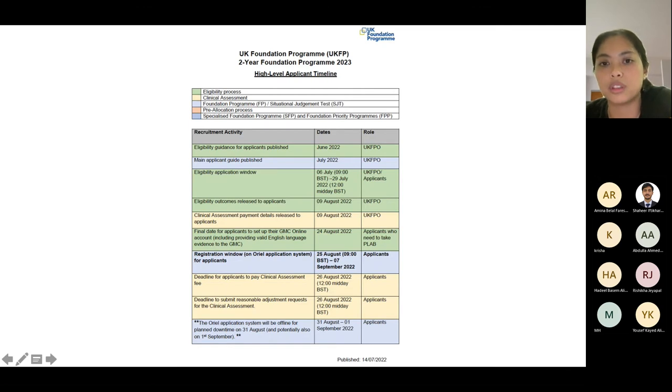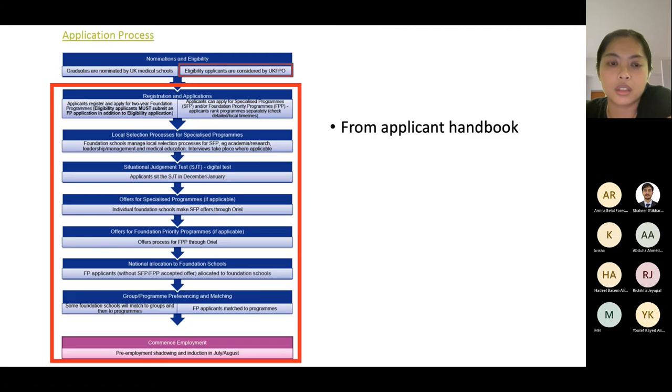When the new one comes out and you really have to open it, I would suggest you print it out, highlight whatever you want, and put the dates in the iCal so you do not miss any dates. Because once you miss a date, your whole application is thrown out and you will waste a year waiting for the next intake. So this document is very important. You can find it on the UKFPO website.